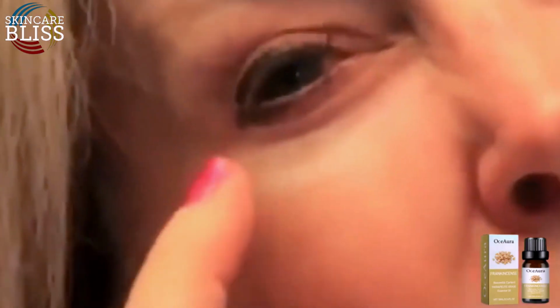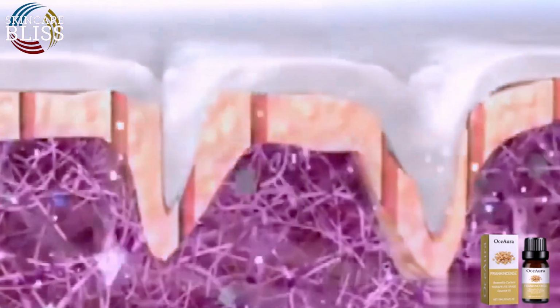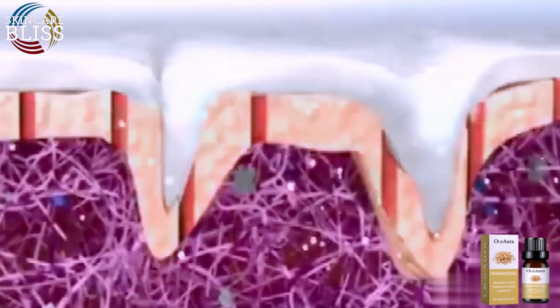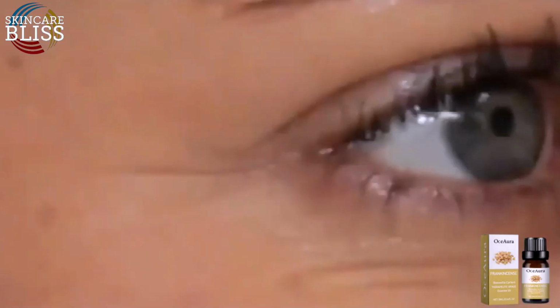OceAura Natural Plant Essential Oils, the essence of nature. Imagine harnessing the pure essence of nature, bringing its soothing and rejuvenating power into your daily life. Introducing OceAura Natural Plant Essential Oils, a collection of carefully crafted, 100% natural oils made from the finest plants around the world.